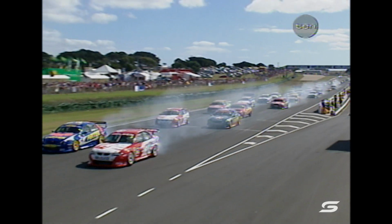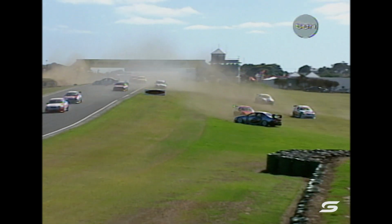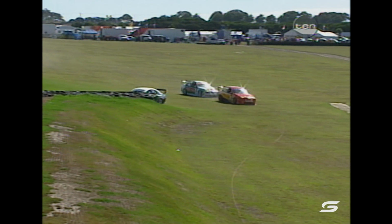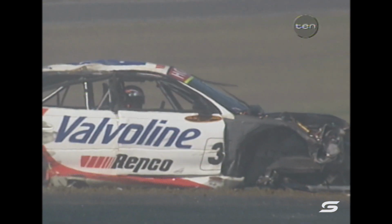Bright seems to have got the jump. As round two gets underway, Paul Radisic shot across there as well. This will be interesting into turn one, and they've already gone off. Oh, that's an incredible smash to start this race. The Valvoline Cummins Commodore, and they're all over the shop. Six or seven cars have gone completely off. That is an amazing start.